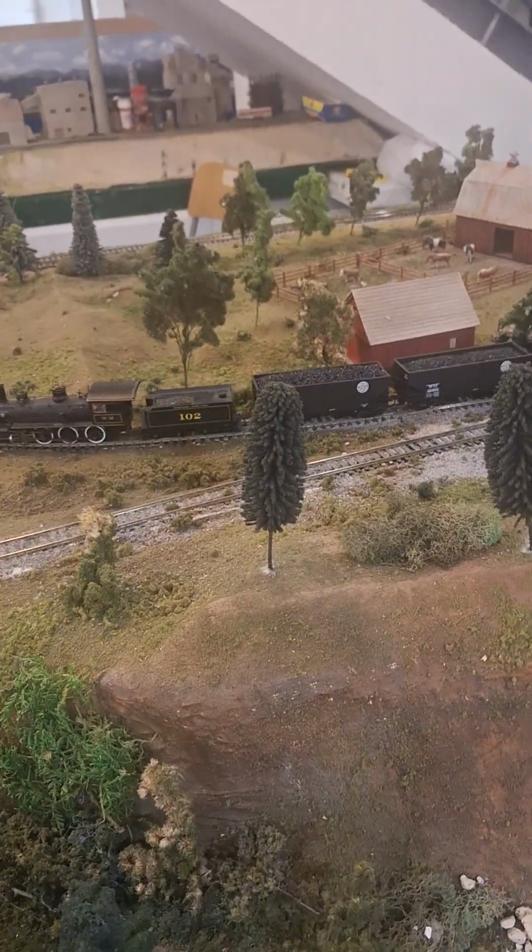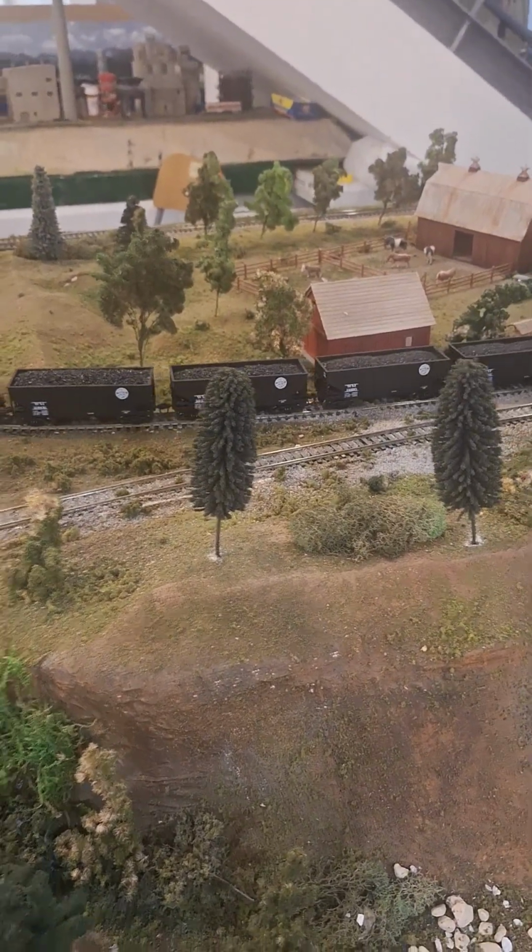I always appreciate them allowing me to do a little bit down here just for the heck of it. There's a train up there, and we can see that's their coal train. Okay, get this one on there.